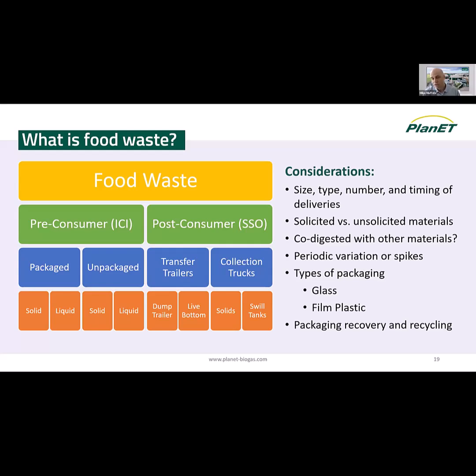Is it just a food waste digestion plant, or are you co-digesting with other materials, manure for example, or green waste? Is there going to be seasonal variation in materials, or spikes? Is a grocery store that you're receiving from doing a special on cantaloupes one week, and you get a roll-off bin of cantaloupes? How are you going to feed that into your system? And then thinking about types of packaging: glass has special consideration, and film plastic tends to get in everywhere and wind around anything that rotates.